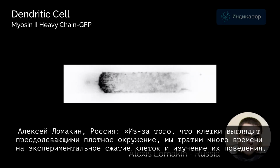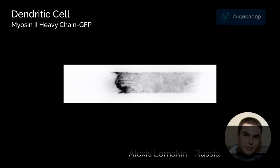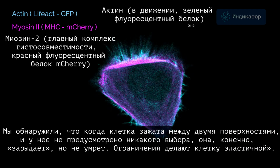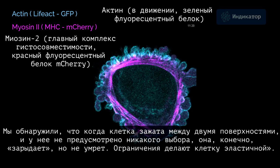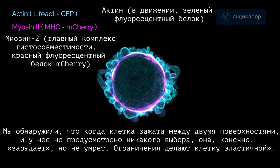Because cells seem to thrive under confinement, we now spend a lot of time experimentally squeezing cells and studying their behavior. We found that when a cell is compressed between two surfaces beyond a certain deformation threshold, it starts to bleb indefinitely, but it doesn't die. The confinement changes the cell's contractile state.